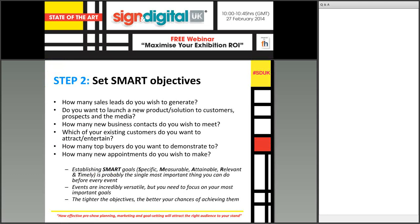Step 2, set SMART objectives. Once the short list of goals has been drafted, then it's time to work these up into SMART objectives. I'm sure you're all familiar with setting SMART objectives, and spending time on these can make the difference between knowing what success looks like after the event and being able to calculate ROI, or just coming away with a feeling of whether it worked or not.